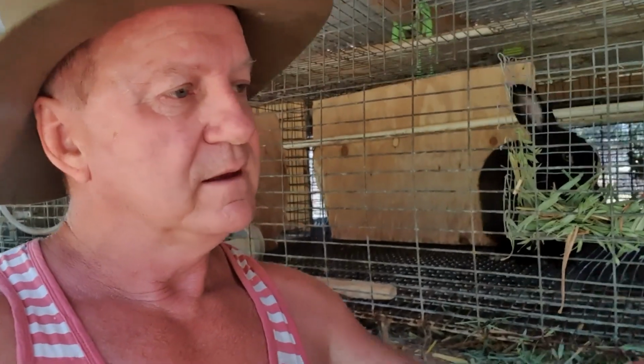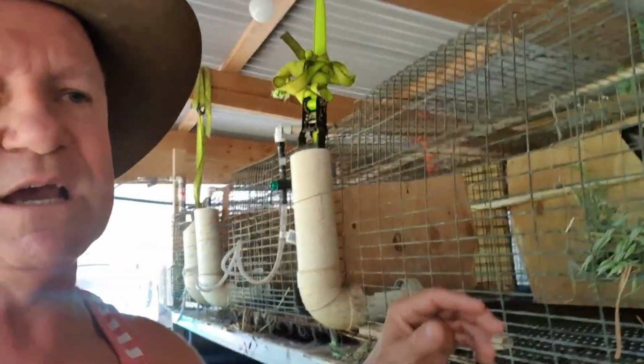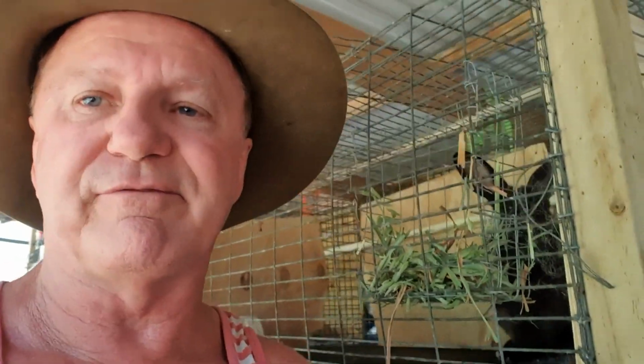Now, since I have put these cages in, I put this rubber tree over the top, as you can see here. And when I did that, it meant I didn't have to worry so much about the mosquitoes. And so I started pulling it off. I haven't pulled it all off, I just pulled most of it. I put shade cloth on the outside. It keeps a lot of the heat out. Still gets a little bit warm in here, but not as bad as it would be anywhere else.